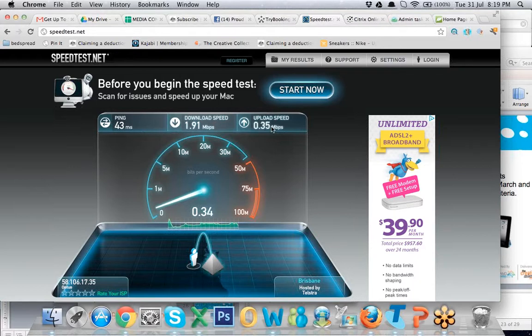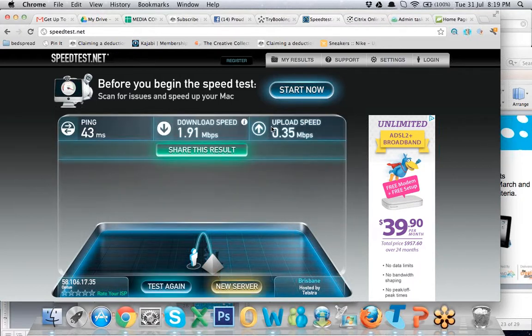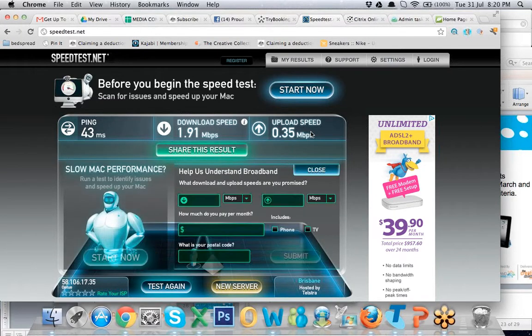Okay, now the upload speed is always slower, always, than the download speed. And here's mine, 0.35. So it's kind of slow. To give you an idea, when we have the NBN, we're going to get speeds of around 40 megabytes per second. Is that right, Anthony? I believe it's in that vicinity, so it's significantly better. And the uploads, I think, are going up to something like at least one. Is that right, Anthony? Megabytes. Okay, cool. So you're going to notice a decided difference.